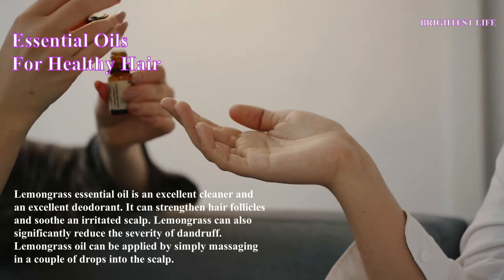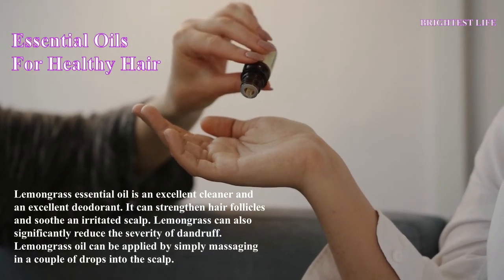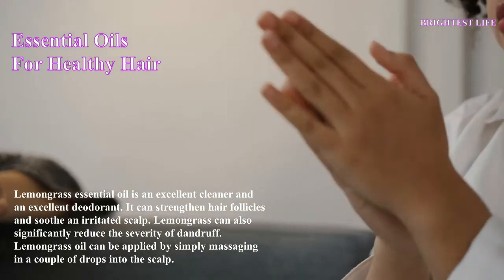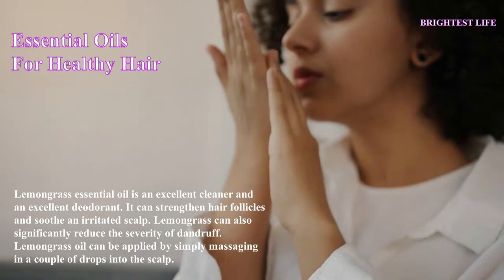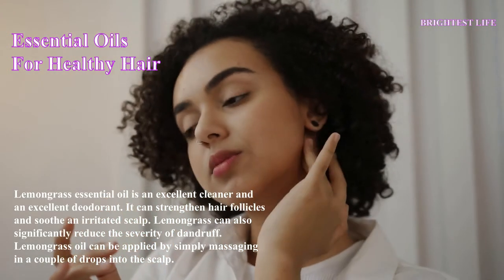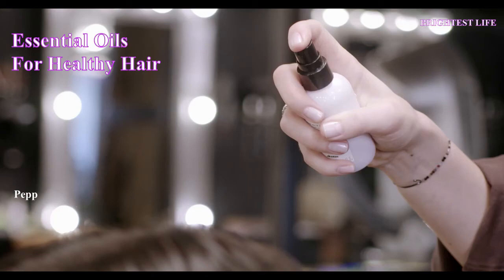Lemongrass essential oil is an excellent cleaner and an excellent deodorant. It can strengthen hair follicles and soothe an irritated scalp. Lemongrass can also significantly reduce the severity of dandruff. Lemongrass oil can be applied by simply massaging a couple of drops into the scalp.